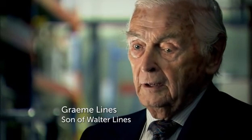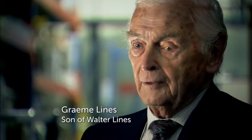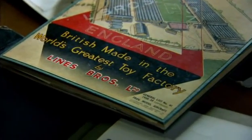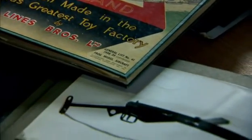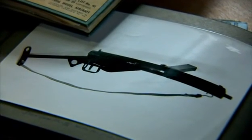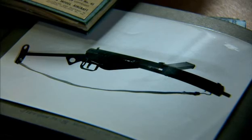One of the things that my father noticed was the Sten gun, and he looked at it and he said, oh no, that's not the right way to make that. So he redesigned it completely, without having previously designed a gun in his life, of course, and he took it to the Ministry of Defence and got an order, in fact, for $500,000 on the spot.